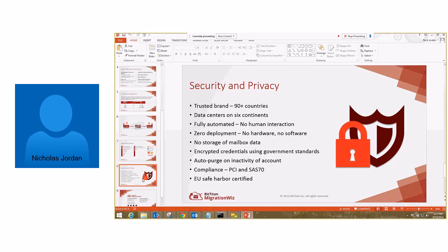Security and privacy, we're a trusted brand in over 90 countries. Our migrations are fully automated. There's no human management until a support request is submitted. There's zero deployment. There's no hardware or software swimming around in your environment or the customer's mail environment. And we do not store mailbox data. Our data centers are used for translation.